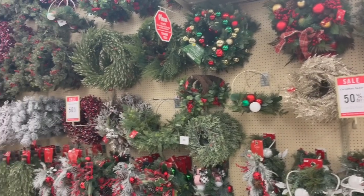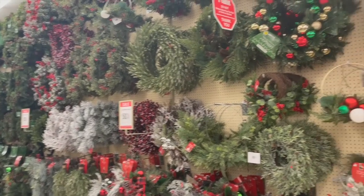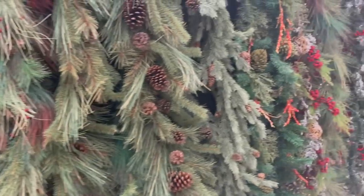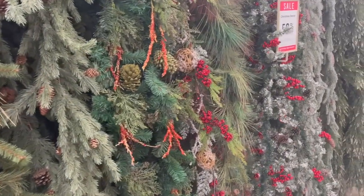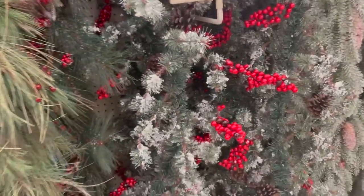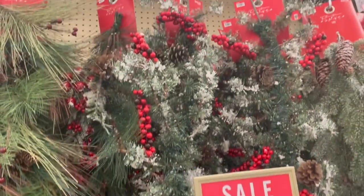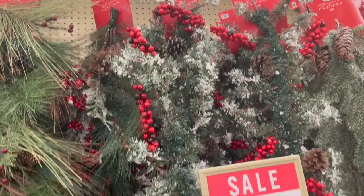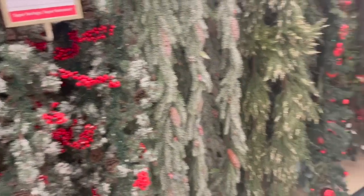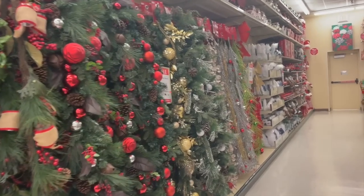They, of course, had a whole wall full of wreaths and garlands, so many to choose from. This gold one was super glitzy and got my attention. And then, you guys, this garland right here looks just like the one that I made last year. So you can buy it for, I think, $60, $70, but then again, it's 50% off. Or you can do it for cheaper by getting Walmart garland and then getting the picks from here and filling it in. And then it looks fuller. So that's what I like to do, but if you don't like to mess with all that, just buy them already pre-made.